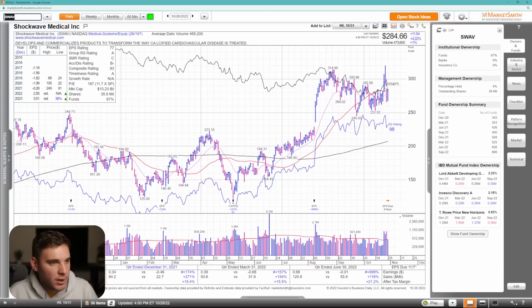SWAV, this one shook me out on this day right here, undercutting that low, but I'm watching to see if it kind of resets, tightens off against that 50 SMA.